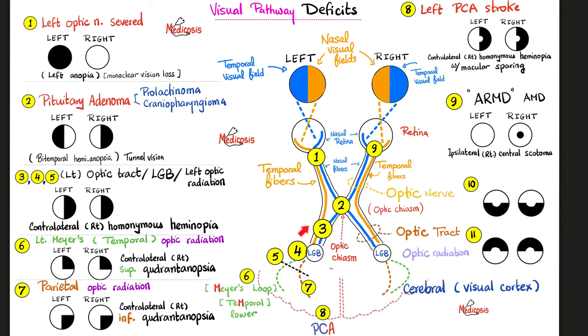How about a lesion in the left optic tract or left lateral geniculate body or left optic radiation up and down, i.e. in the parietal lobe and the temporal lobe? What do you think is going to happen? Let's think about this logically. You see here, I cut the temporal fiber on the left side. The temporal fibers are responsible for the nasal visual field. So I will lose the nasal visual field on the left eye.